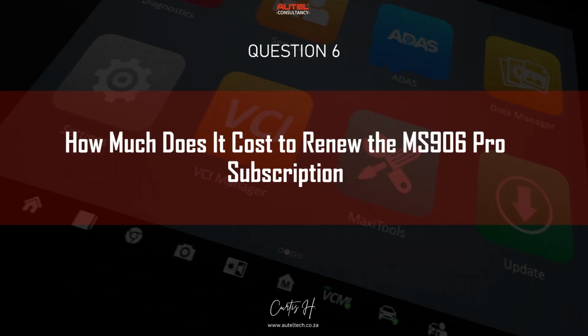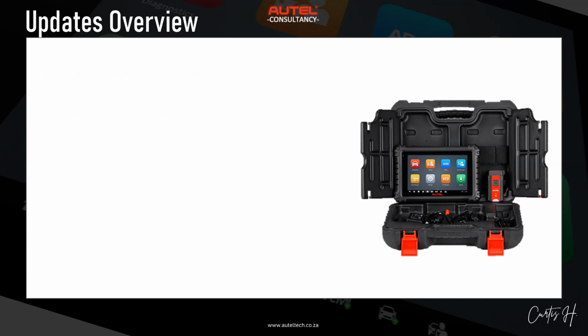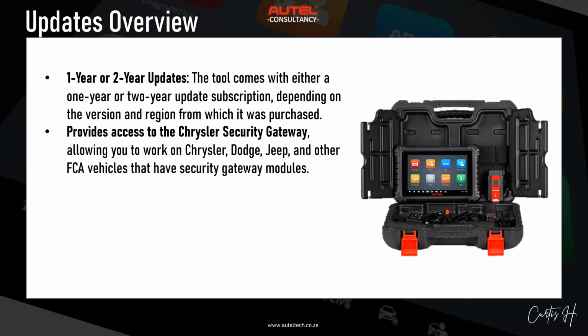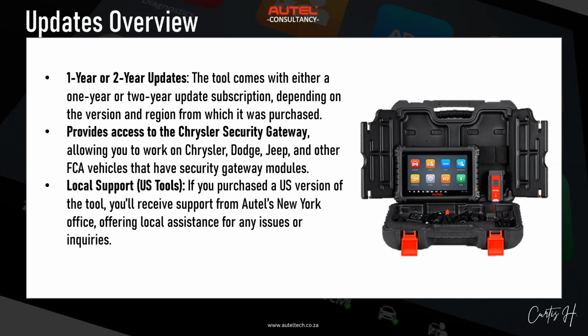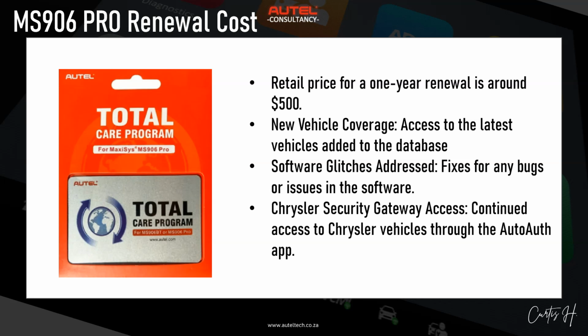Next, how much does it cost to renew the MS906 Pro subscription? So to give you a full overview, when you get your tool, typically it'll come with 1 year or 2 years of updates, depending on if it's a local vendor or international vendor. You'll get updates, you have access to the Chrysler Security Gateway, you'll get Autel US's support, and that's what it comes with. If you want to renew it, it's about $500 US. You get newer vehicles, any software glitches that were addressed will be fixed, you'll have access to the Chrysler Security Gateway, and you'll put your tool back under warranty. If I sell it to you, you'll continue having that one-on-one support with me as well.